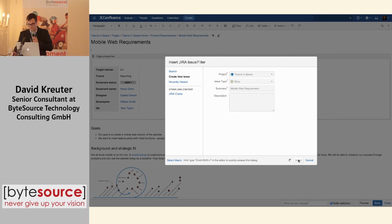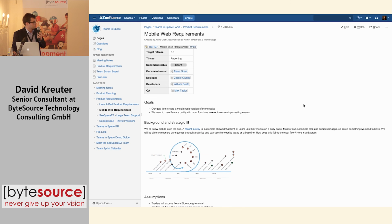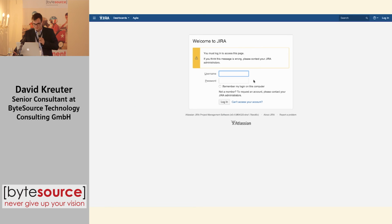I mean, you know this. Save again. Now we have the newly created issue here with the current status, and when I click on this issue, we will be automatically redirected to Jira. I do it right now. Hopefully I'm logged in. Yeah, seems to be the case. Okay, now this is the typical issue detail view, which you already know.